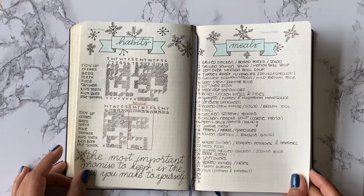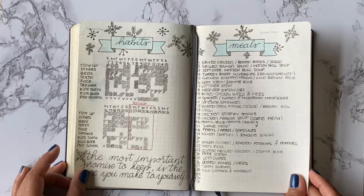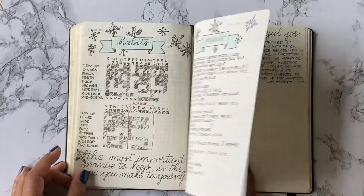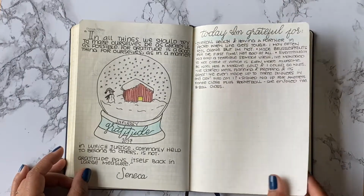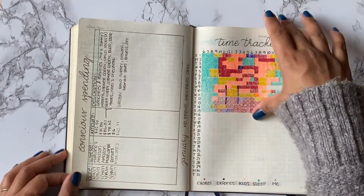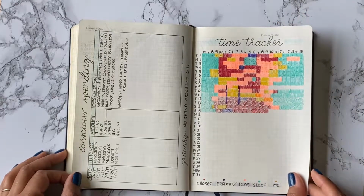Look at me cooking. I cannot. All the cooking. This is cute. I think that was probably the first time I ever drew a snow globe. Oh no, not the time tracker.